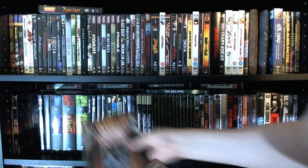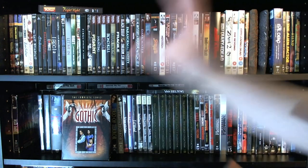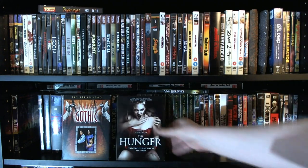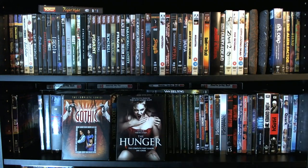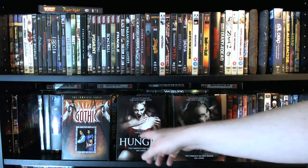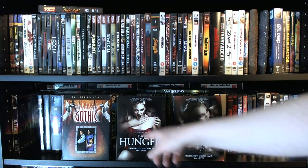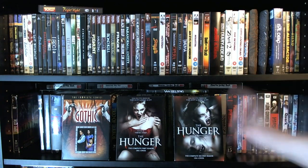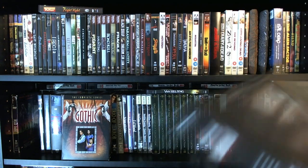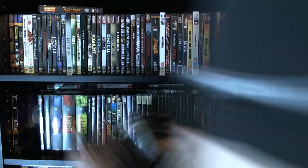And here we have some horror television. We've got American Gothic, great series that only lasted one season, sadly. And then we have The Hunger, based in name only on the movie of the same name, season 1 and 2, and that is the complete series. It's an anthology horror series, basically. First season is hosted by Terence Stamp, General Zod himself, and the second season is actually hosted by David Bowie, who, not too coincidentally, starred in the movie that they took the name from.